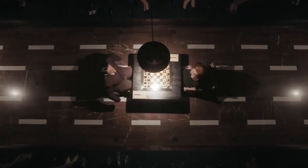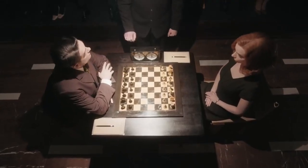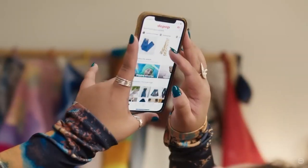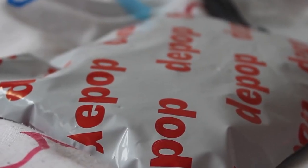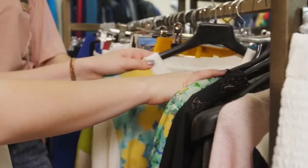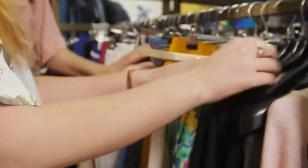Still, this can be challenging to get into as it's very competitive, and many people now are signing up to Depop and eBay and trying to sell clothes there. Not only that, but there's also the challenge of always having to do research and knowing which brands sell best and what people are searching for.